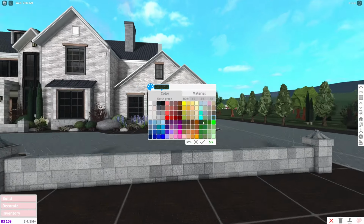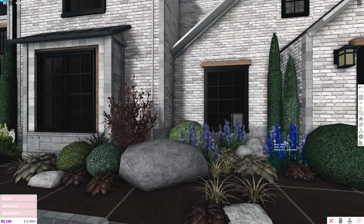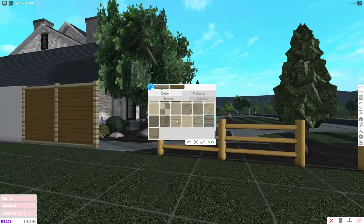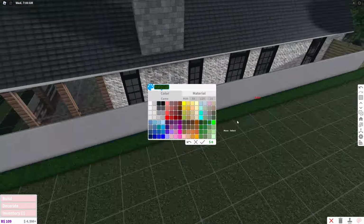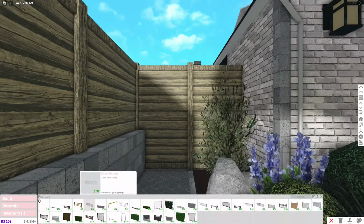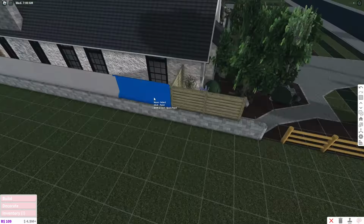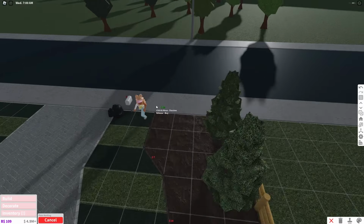But this time I actually decided to do all of the architectural features first, and do all the wall trimming and everything, put in all the floors, and only then I would do furniture. So yeah, this is gonna be quite a different process to what I usually do, but I'm not complaining. It was kind of fun, but at the same time, I prefer my old way.